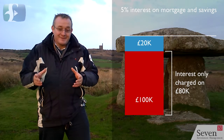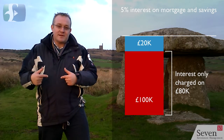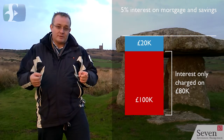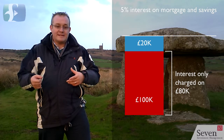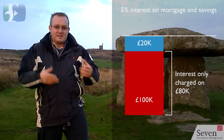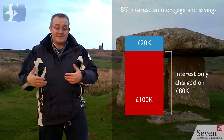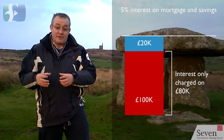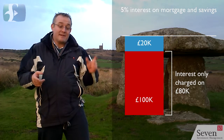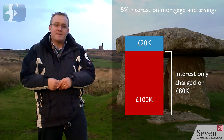But that's fine, because rather than getting interest on your savings and paying tax on it, you are saving interest on your mortgage, which you don't pay any tax on. So that's a simplistic example because the interest rates are the same, but realistically you're getting a lot less in interest on your savings than you are paying in interest on your mortgage. So saving that interest on your mortgage to the amount of your savings is a useful benefit.